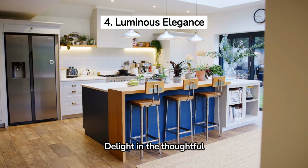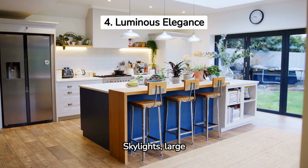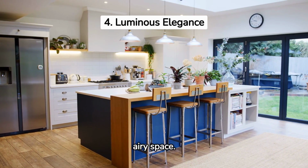Delight in the thoughtful integration of natural light. Skylights, large windows, and glass doors invite the sun into your kitchen, creating a light-filled, airy space.